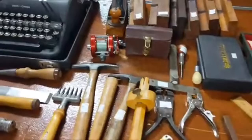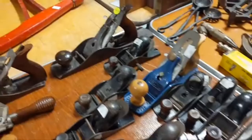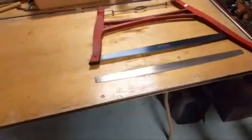Morris Engage. Ooh. Anybody want a typewriter? Collection of planes. Here's another router plane. Old white, old hag's tooth. Is that a tonguing plane? No, just a tongue split. Big buck saw. Okay, let's see. That's the main of the tool sale.